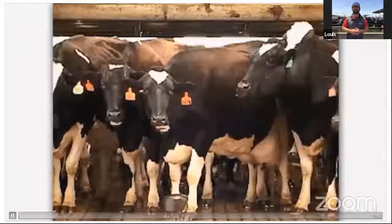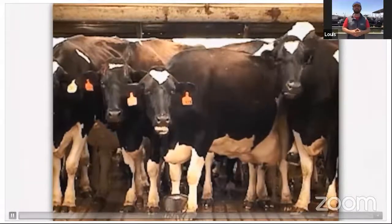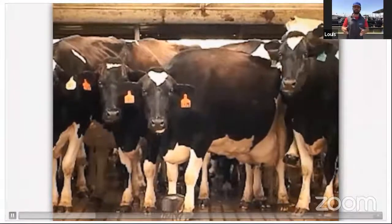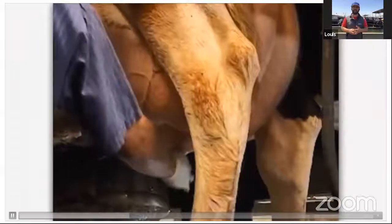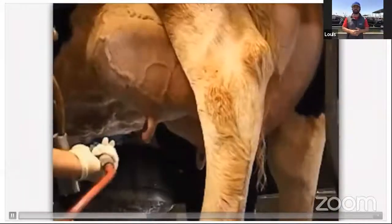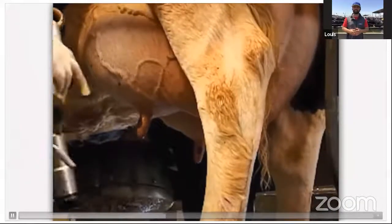After that, the cows are waiting their turn. Here they are chewing their cud, all cleaned up. Their udders are full. They walk into the stall when it's their turn, and here the milk technician washes them down. You'll see the udders very full of milk.